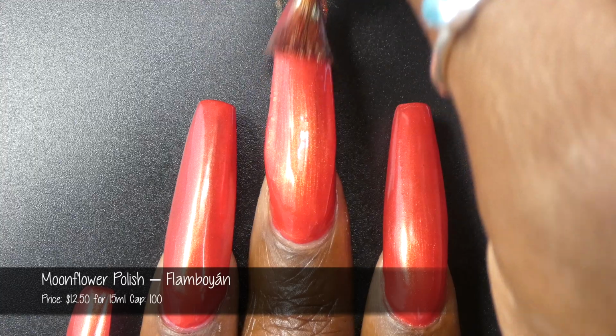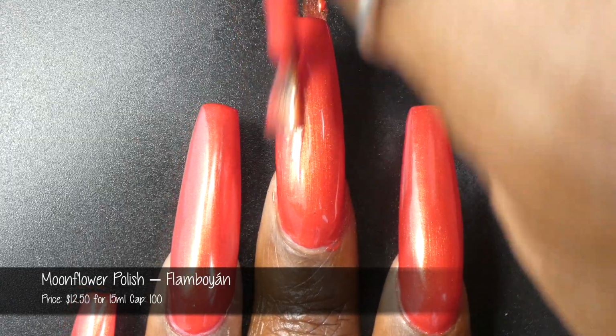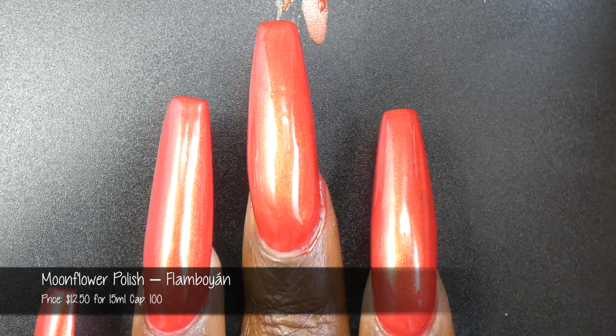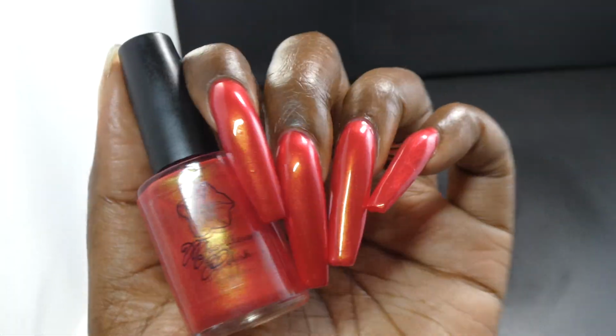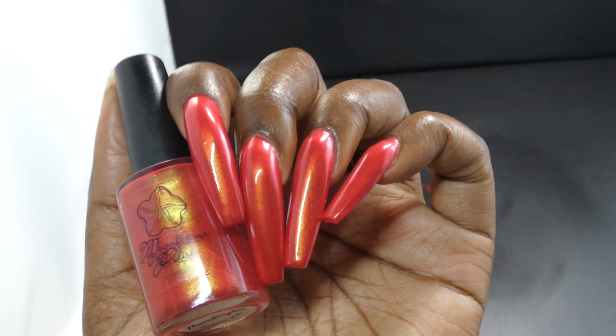Flamboyant had a wonderful formula. It felt slightly on the thicker side, but I did not have any issues with application. It being slightly thicker did make this very opaque. I think pretty much everyone will be good in 2 coats. I went in for 3 coats. I had a tiny bit of transparency on my tips, but it was very minimal. For normal wear, I would just wear this in 2 coats.